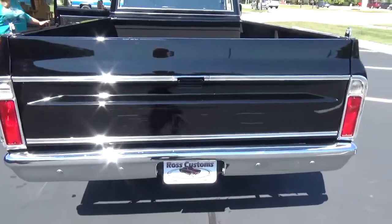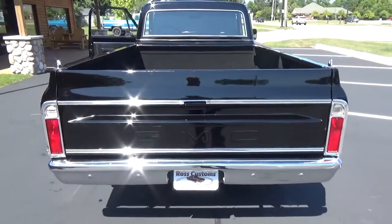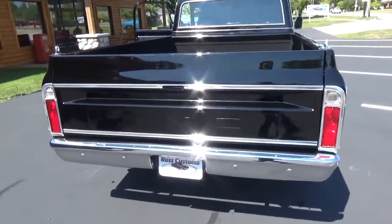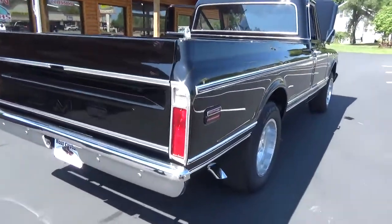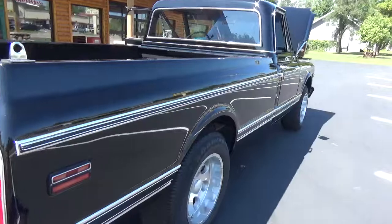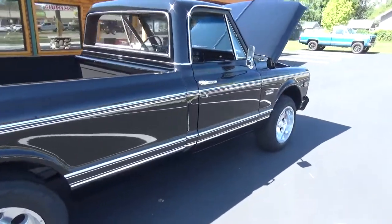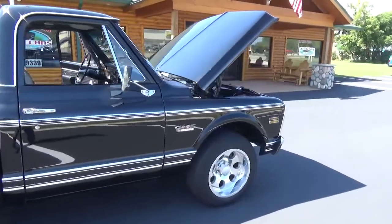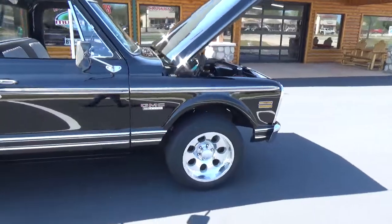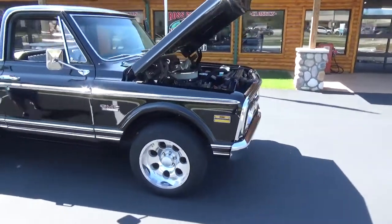It's got the smooth rear bumper, Blazer, Suburban style bumper. Just a good look. You see how straight it is down the sides. We do have a couple new side markers ordered. A couple of the chrome little bezel pieces have come off. It's got the nice sport type mirror on it.